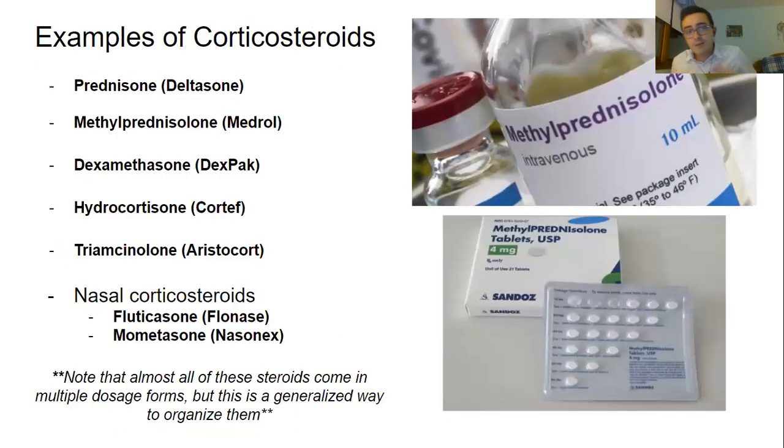Now, I divided the corticosteroid categories into two very, very broad categories. So these are all steroids, but we have our oral, liquid, intravenous, multiple dosage form steroids, and then we just have our nasal corticosteroids, which are at the bottom. And I did put the note there, and you should be mindful of that, almost all of these steroids come in multiple dosage forms, but this is just a generalized way to organize them.